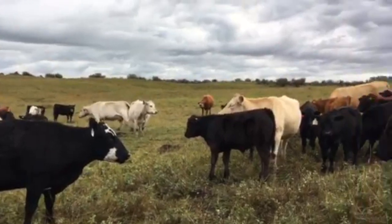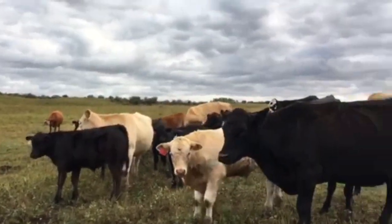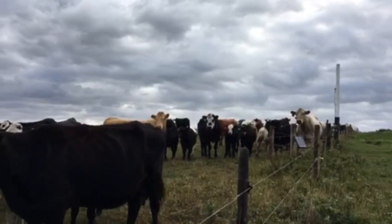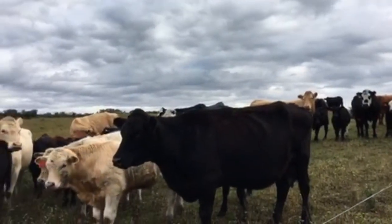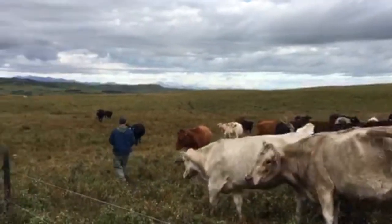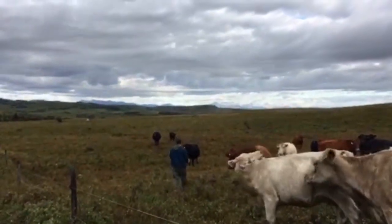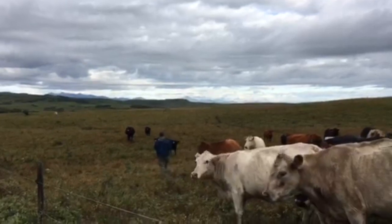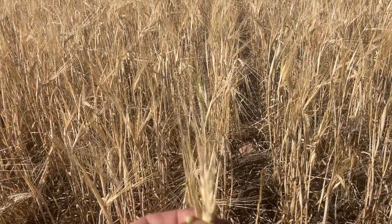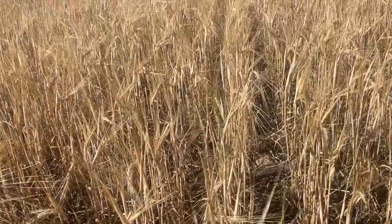Another thing is we'll have to be a little bit more careful of where our cows are going to be and when, because he's basically going to be renting the land from us on a share basis. So that's going to be another thing we're going to have to do.